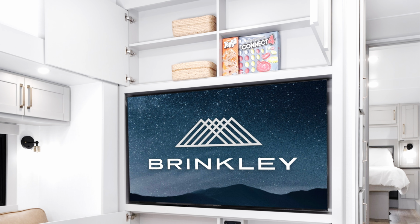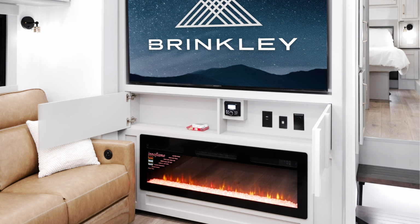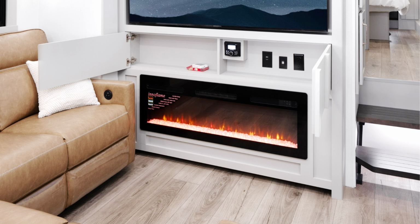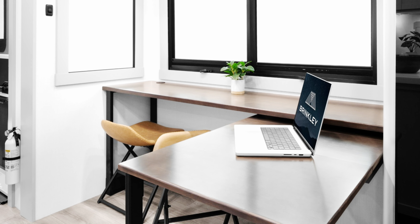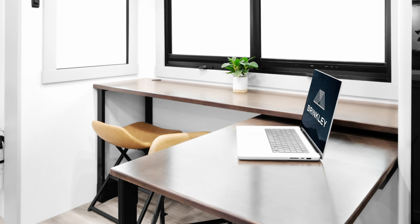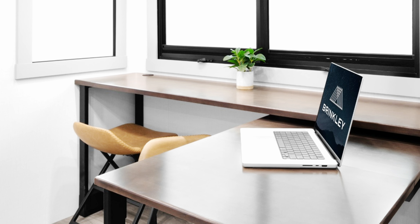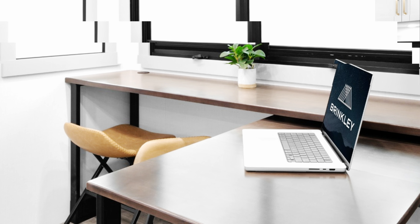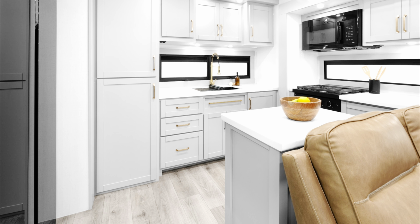Across from it, the entertainment setup includes a big smart TV, an electric fireplace, and built-in storage that keeps things looking clean and organized. The dining and workspace is another clever touch. The adjustable table can shift and extend depending on what you need, whether that's eating, working, or just extra surface space. It's one of those features that adds real flexibility to everyday life inside the RV.